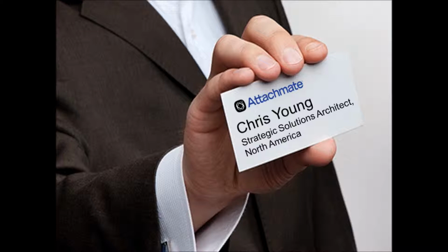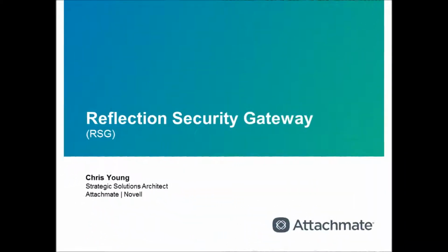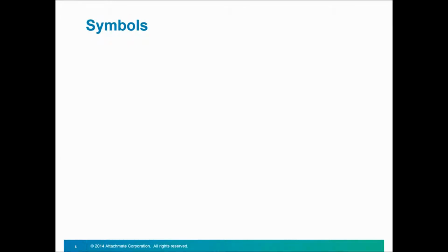bank. In this video, I'm going to show you an Attachmate product called Reflection Security Gateway that we often refer to by its acronym RSG. Now, going back to our symbols game, here's a few more for you to guess. If I threw this one up on the screen, what would you say?